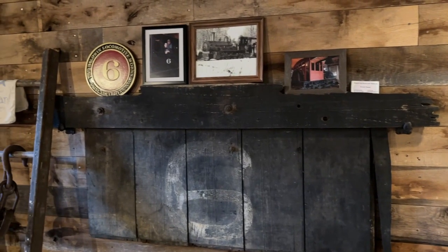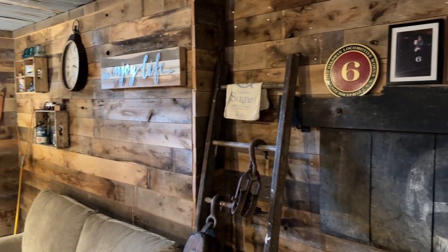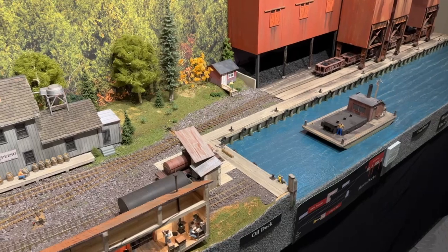So this is out in Pat's crew lounge. He's got some nice pictures, and actually the cab side for number 6. He has the walls finished really nicely.